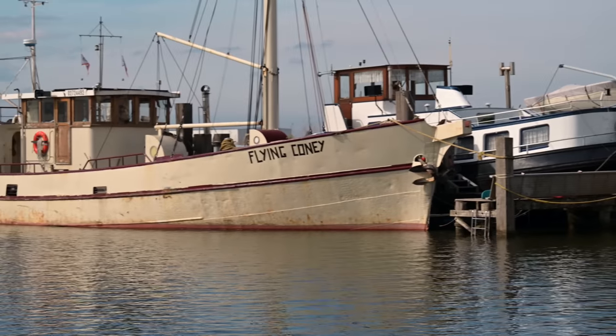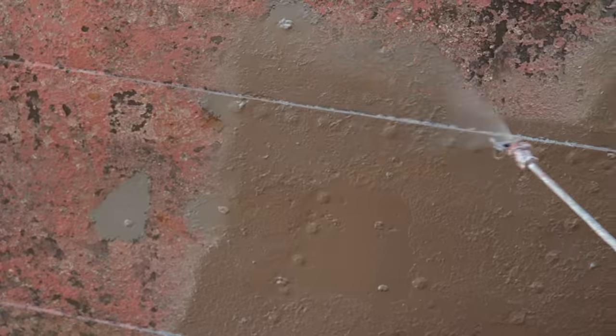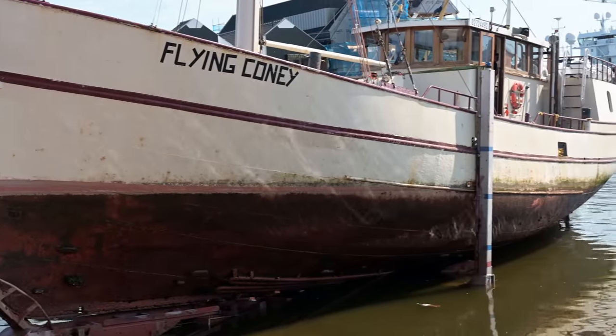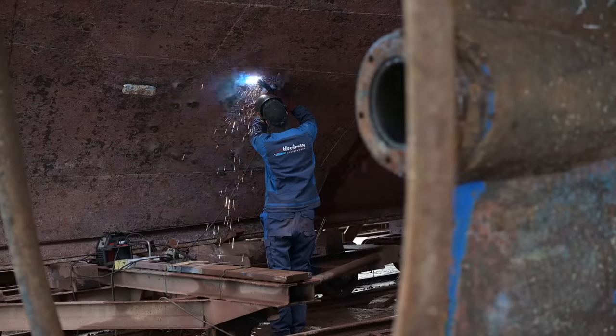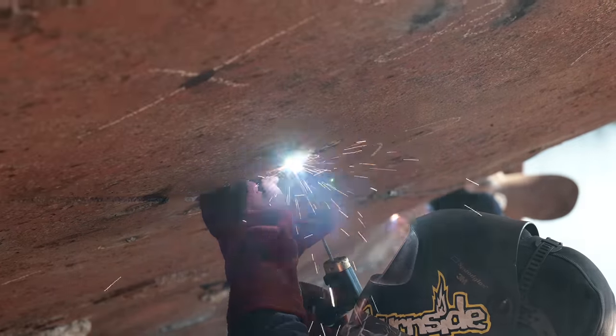The big task for this year is to get the hull fixed from the outside. We hope this could be achieved by a good pressure wash and a little bit of paint. However, when we hauled out the boat, we discovered a very severe corrosion damage. So now we are facing a labor-intensive, very expensive and extended time in the shipyard.